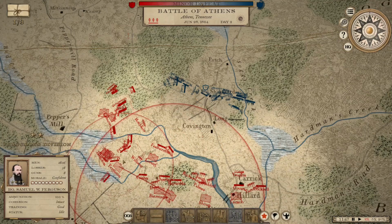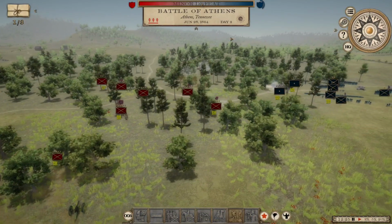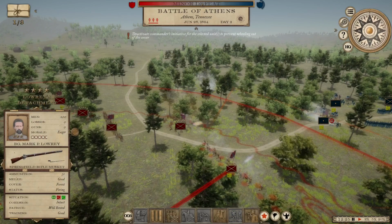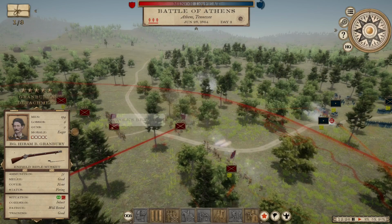These guys are still moving into position. I'm going to pause right here and get my guys a little more into position. All right, we're looking at our left, their right. We have skirmishers out firing on these artillery battalions here. Our brigades are moving into position.